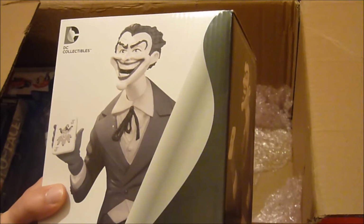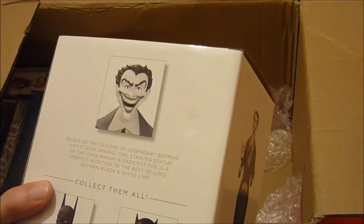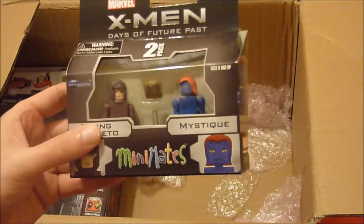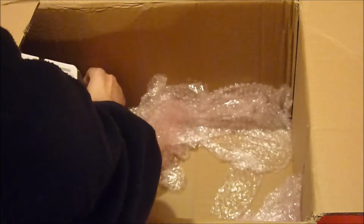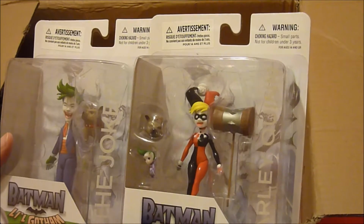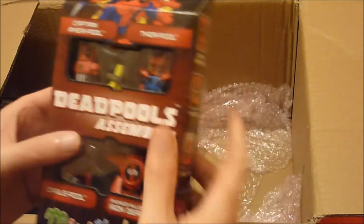The Dick Sprang Joker Batman black and white statue. It looks great. Best Joker statue in this line in my opinion. So yeah, that is awesome as well. I'm so glad that's come out already. More Minimates. I got that just because of the Fassbender. I love Little Gotham. I think these are great. Had to get these. I may end up getting all of these. I probably will get the Batman one, but those I love. I will do a review of those. These are fun as hell.